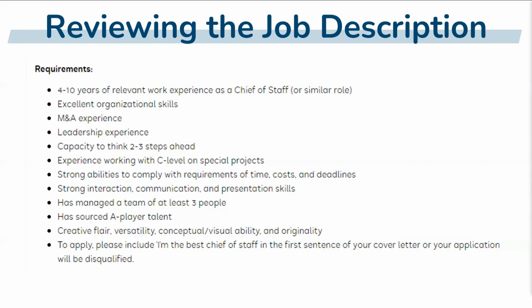I also want to draw your special attention to this. Did you note the last bullet? If a candidate reads a listing too quickly, they may hit the high points but completely miss that last bullet. Let's read it. To apply, please include, "I am the best chief of staff" in the first sentence of your cover letter, or your application will be disqualified. Be sure to read job descriptions for directions like this. This is actually real. This is taken from an actual job description. So for example, you might say, I would like to take a moment to tell you why I'm the best chief of staff for this position. So this is just one example, but be sure to take your time reviewing job descriptions, not only for key terms and phrases, but also for specific directions as well.